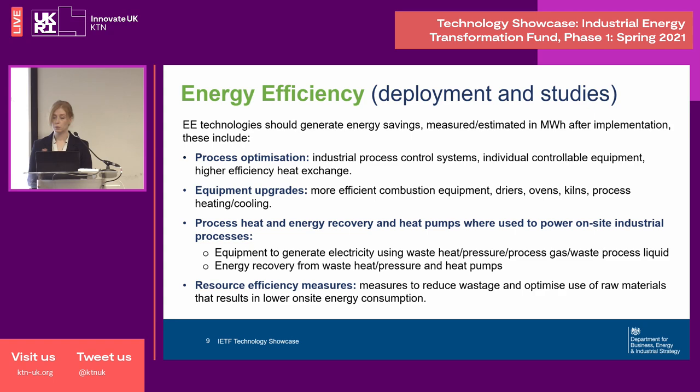When we talk about energy efficiency and decarbonisation, we have a really broad definition of what those things might be. We're generally a technology neutral fund, so we recognise that it's you yourselves that are going to know what the best technology for your own process will be. So this slide just gives you an idea of the sorts of technologies that we expect to see coming through the fund, and indeed have seen coming through the fund.